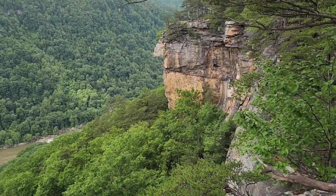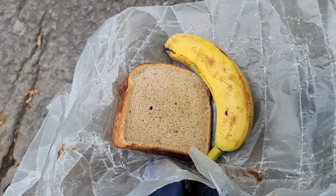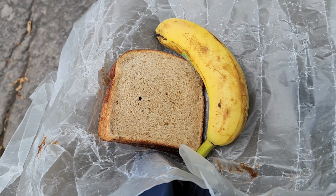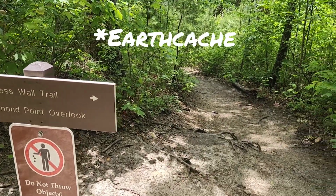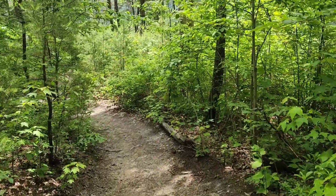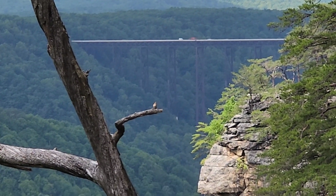This looks like a perfect spot for lunch. Peanut butter and apple butter sandwich. I ran out of jelly. And a banana. The second geocache is down this side trail to Diamond Point Overlook. There's the bridge way down there.